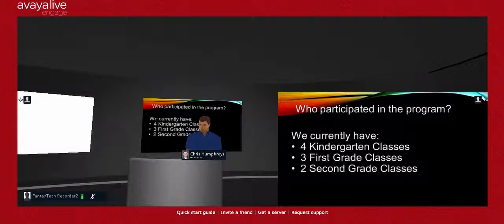So, who participated in the program that I started? My school is a pre-K through second school, so we're a primary school. We're considered a small school. We only have 269 students in the school right now. We have 4 kindergarten classes, 3 first and 2 second. So you can see how it narrows from the bottom to the top, and that's largely due to our military body.